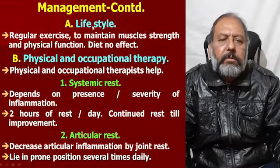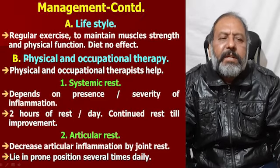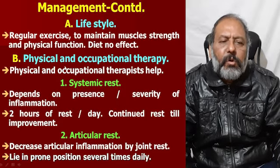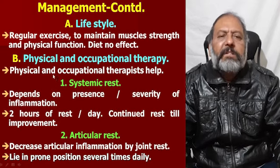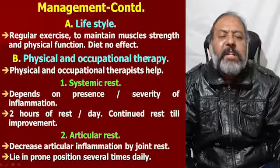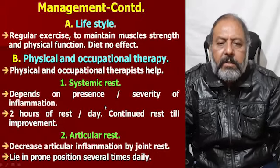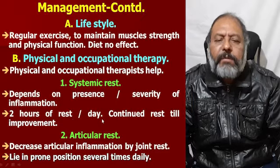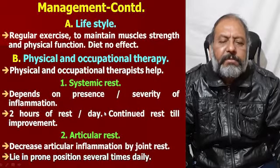First, we are going to have something about lifestyle. Regular exercise to maintain muscle strength and physical function; diet has no effect. And number two is physical and occupational therapy. Physical and occupational therapies definitely help, and they include systemic rest first, depending on the presence and severity of the inflammation. Two hours of rest per day, continued till the improvement is there.